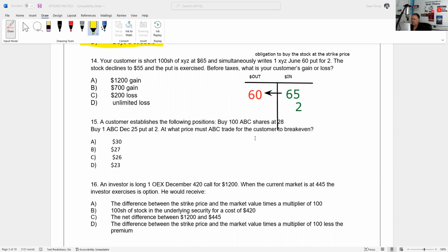So again, it looks like I've got a problem here. Oh, no, excuse me, I don't have a problem. I got 67 in. I got 60 out. So it looks like I'm a winner. So the answer there is I made $700. So boom, there's the T-chart.